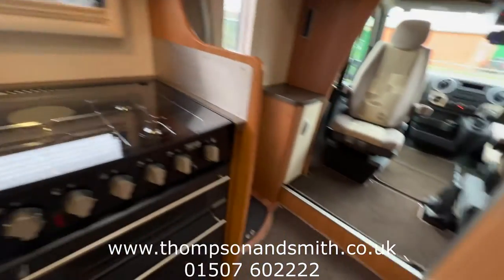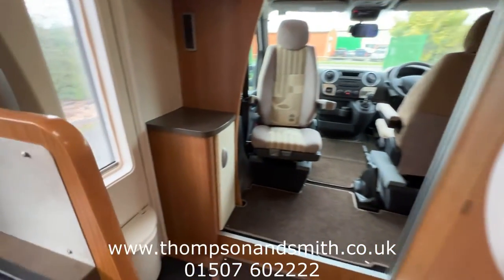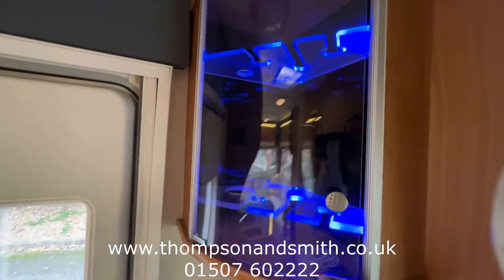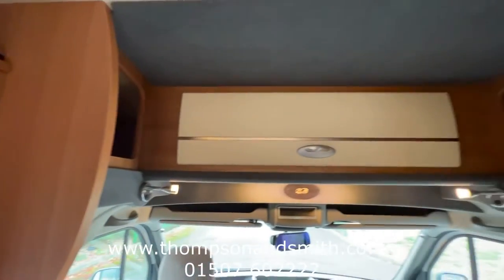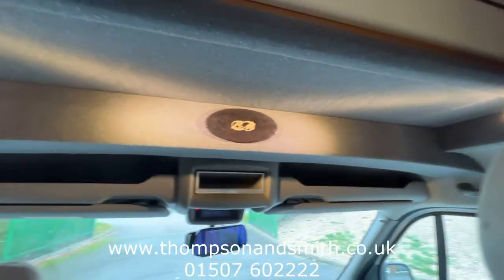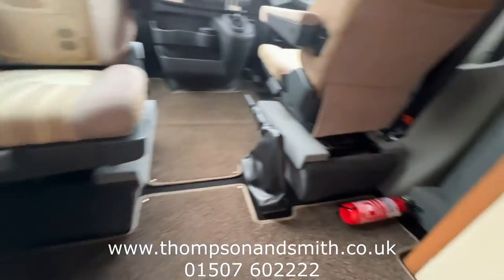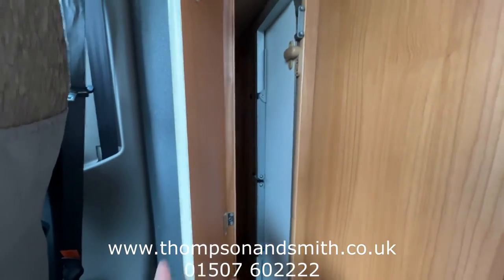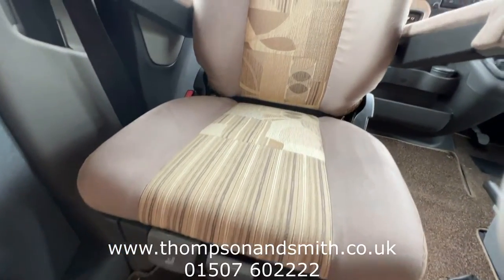So there we are. As we move forward, we'll come back to the bathroom in a moment, which is behind the door there on the offside. More storage space there. Above it, got quite a cool wine rack with blue LEDs. Overhead storage above the cab area. Again, everything is finished very nicely. So there's no squeaks or rattles, there's no exposed metal or wood areas. We've got a small cupboard there, which has got the table, which goes in the living area. We've got the left-hand swivel seat, again, upholstery in lovely condition.